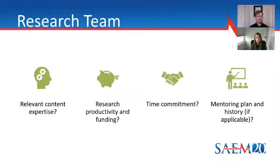Finally, for any mentors, reviewers look for a track record of prior successful mentees, as well as an individually tailored plan for mentoring the current applicant.